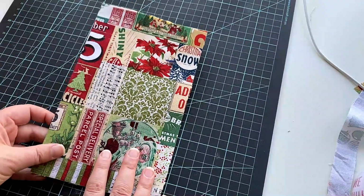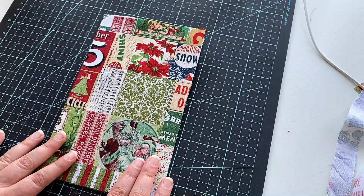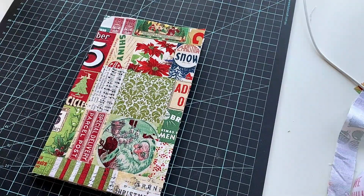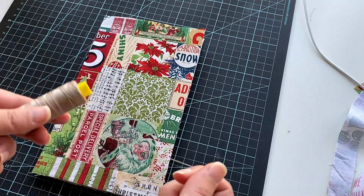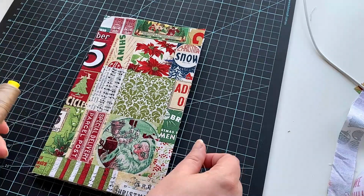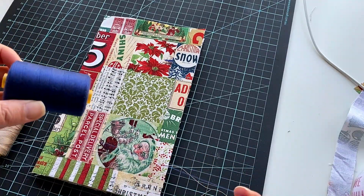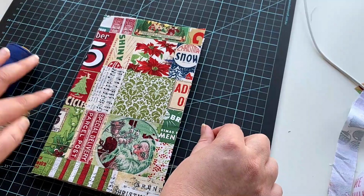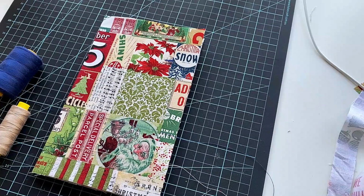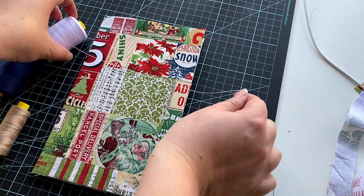This is what the cover looks like so far. I just want to put it through the sewing machine and do a border around. I'm still deciding which thread to use. It's between this brown beige color, this navy blue, which I quite like with it. It ties that in and you can really pick it up on the fabric, or just like the classic white.